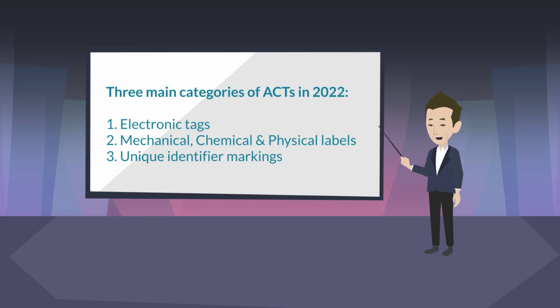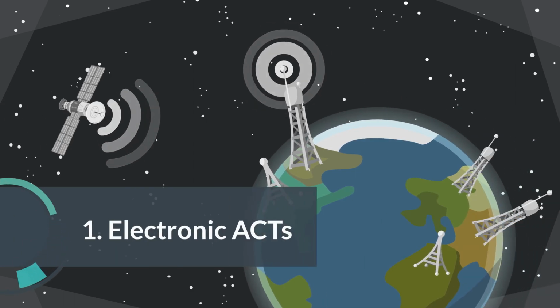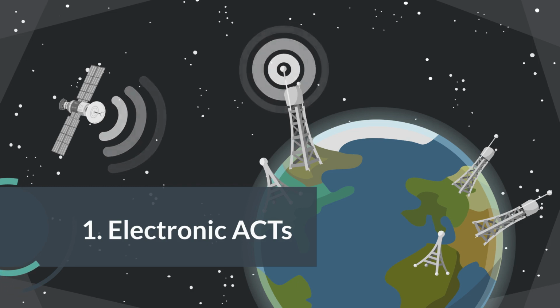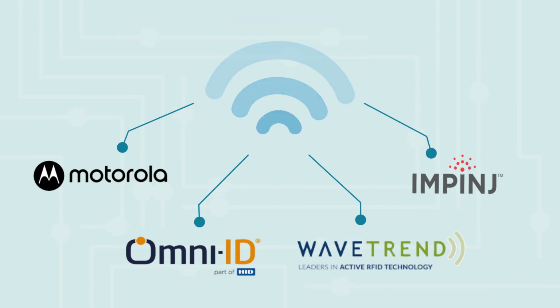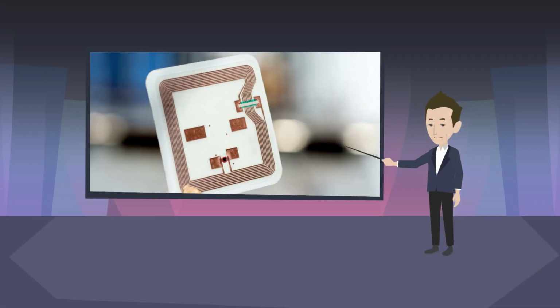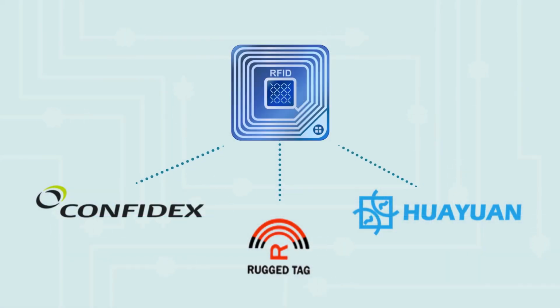Rouse's analysis of the market in 2022 shows three categories of ACT: electronic tags, mechanical, chemical, and physical labels or packs, and unique identifier markings. Electronic ACTs include radio frequency technologies to locate a product remotely through an electronic tag. Active and passive RFID tags are made by various companies and have different costs. Near-field communication, or NFC tags, are stickers with embedded microchips, readable with mobile devices such as smartphones. Costs are usually 10 to 20 US cents per tag, so typically these are used for complex or expensive products.